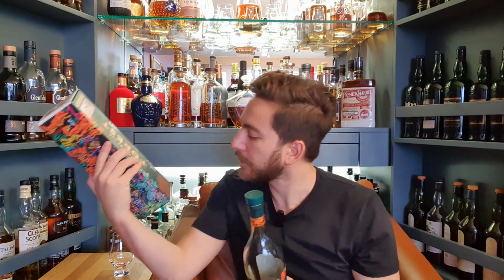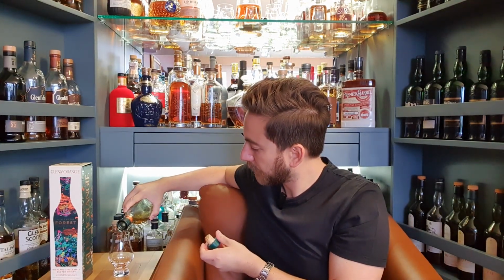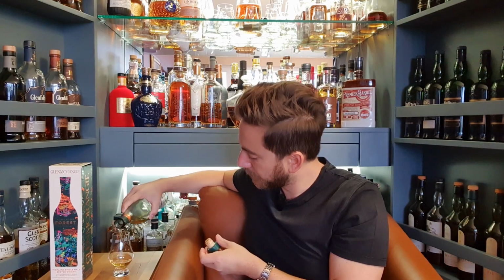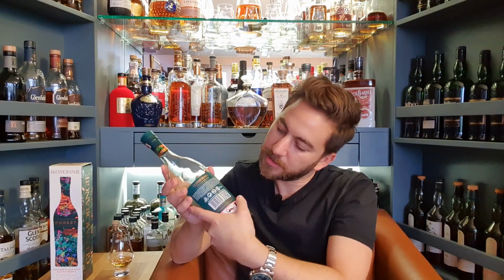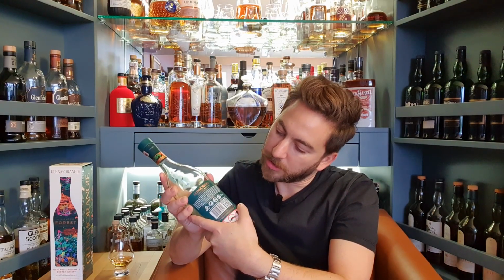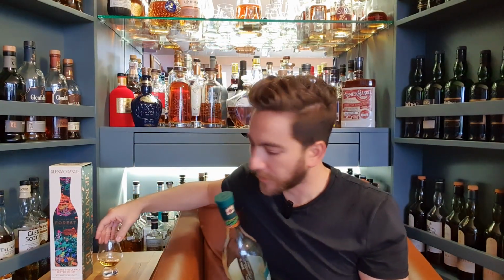Does it say anything? Let me just pour this. Also, this is the bottle, as you can see. Yeah, it says in the back as well. Okay. By the way, this is non-chill filtered and natural color. It's very light, as you can see. Well, not very light, but I mean, it is a non-age stated whiskey.